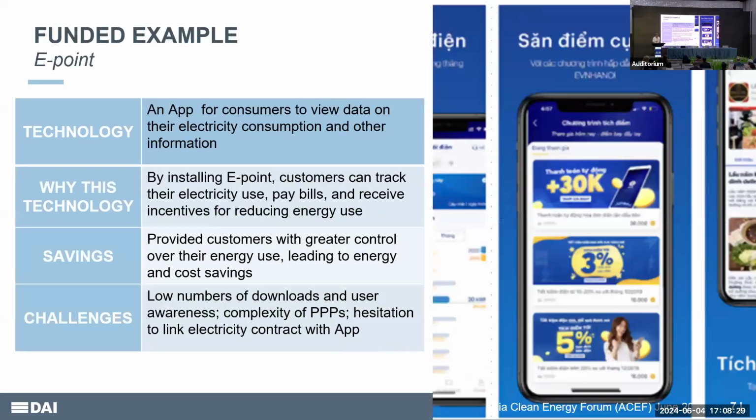So a barrier there. The last example was an app that was developed by a private developer so that consumers could track and view the energy consumption for households. In a lot of other countries, this is standard, but not in Vietnam. This app had just been developed, so part of our support was to help further develop the app and figure out how to better track data. I'm not an app developer. There's apparently a lot of data issues that need to go into this. So we worked on that, and also helped with an awareness campaign for uptake of the app.